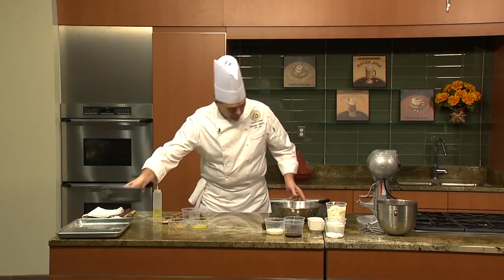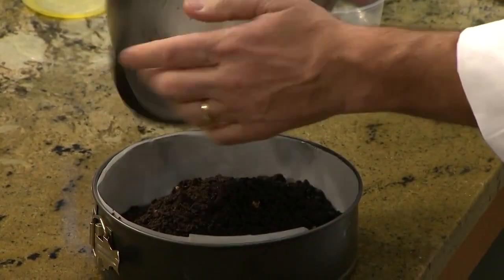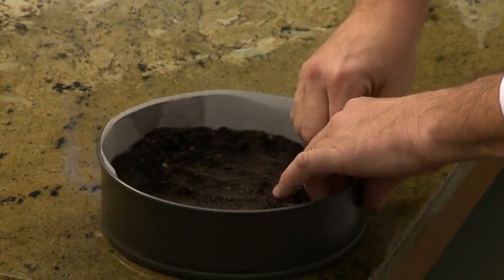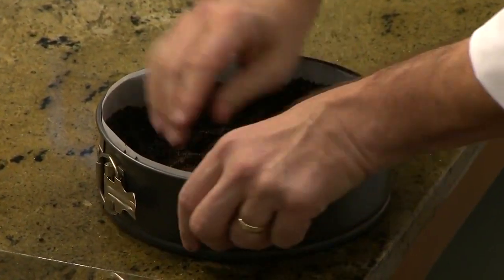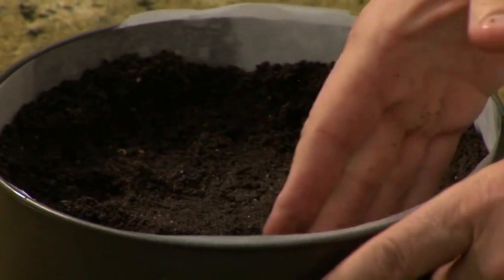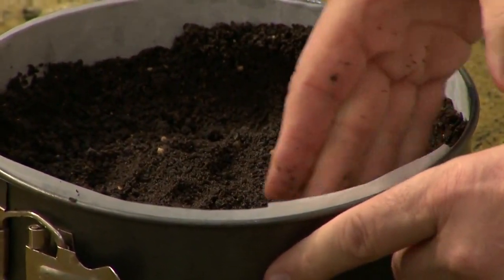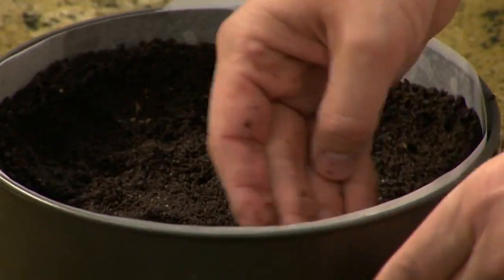Okay, so now we're going to take our pan and we're going to take all of this mixture. Here's how I like to do it. I put it all in first, and then I spread it so it's relatively even. And then I keep spinning the pan and press it up the sides. Because the parchment paper is going to allow you to press it up farther, you can actually go a little bit farther than a lot of recipes tell you. A lot of recipes will only say push it up the side an inch. You can go a little farther on this because of the parchment paper.